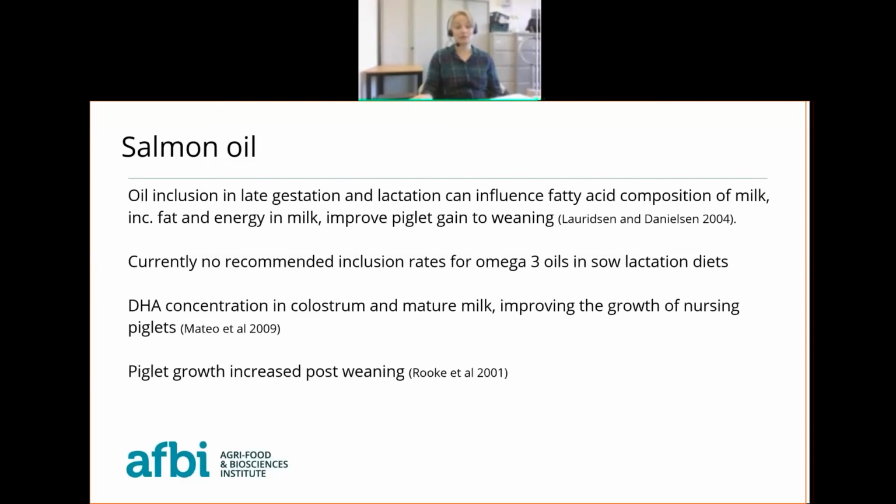So again, there's currently no recommended inclusion rates for n-3 oils in sow lactation diets, but previous research using fish oils has seen an increase in the DHA concentration in both colostrum and mature milk, which improves piglet growth, and has also been associated with improved piglet growth post-weaning.